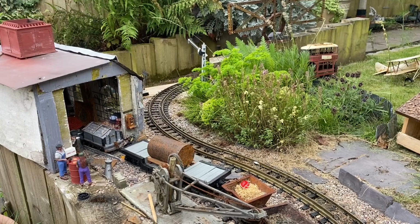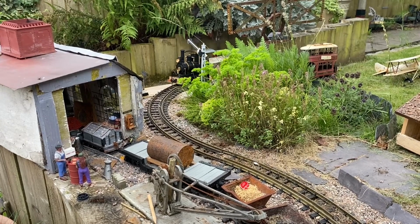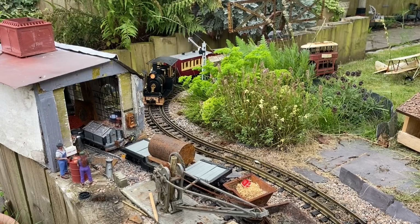So that's it, a full day's spotting on the FeckHallBahn. I hope you've enjoyed these locations and I hope you've enjoyed the film.